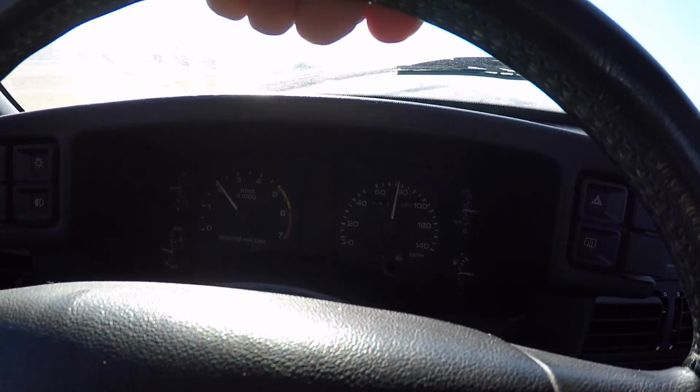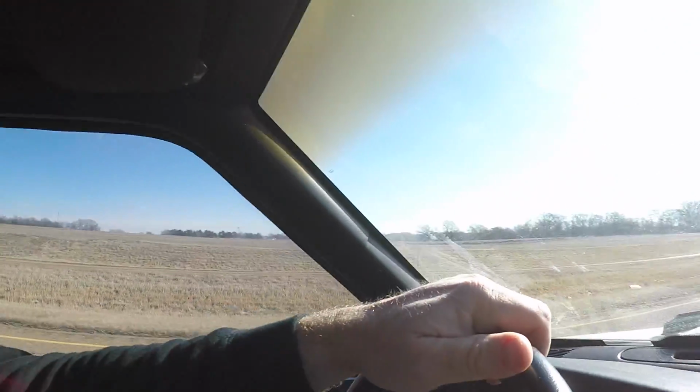I don't know what the mileage is. These have 5-digit odometers. It says 59. So judging from the interior, it could possibly be a 60,000-mile car, like all the rubber moldings and stuff on the outside. But again, 28-year-old car, it freaking runs phenomenal.